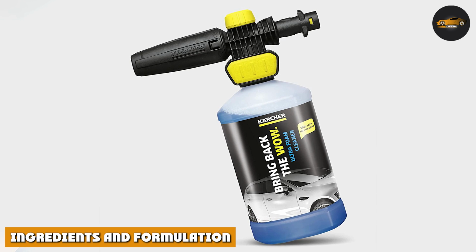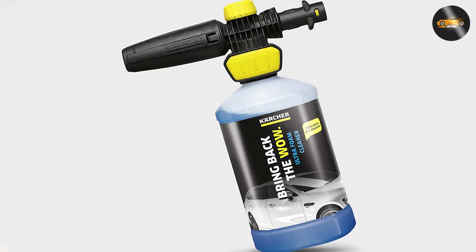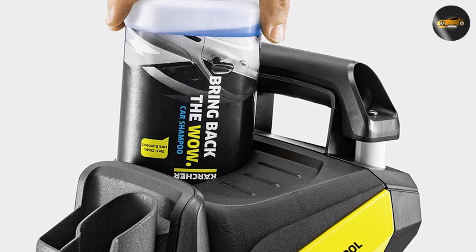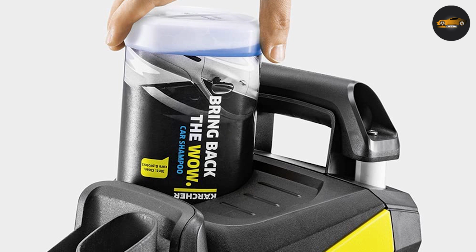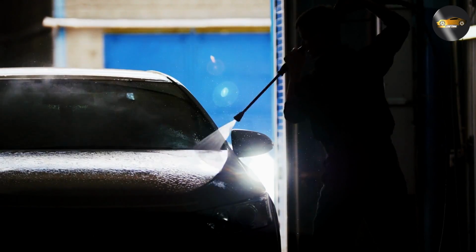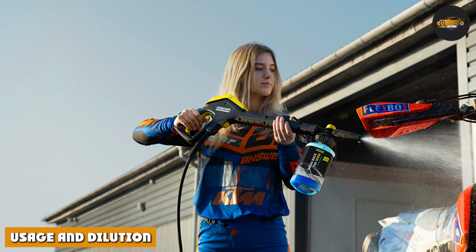Ingredients and formulation. Karcher's Car Shampoo is a pH-neutral formula, which means that it's neither too acidic nor too alkaline, making it gentle on your car's paintwork. It's also biodegradable, making it eco-friendly and safe for the environment. The formula contains high-quality surfactants that work together to lift dirt, grime, and other contaminants from your car's surface, leaving it clean and shiny.